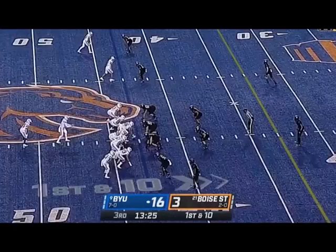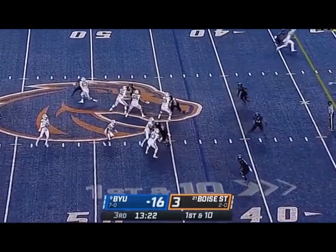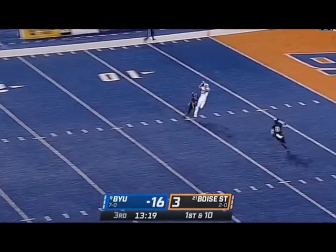And what you'll see on this snap is 8 men at the line of scrimmage, so we can forgive Boise State for expecting the run. But what we see there is superior arm strength for that catch down in the red zone.